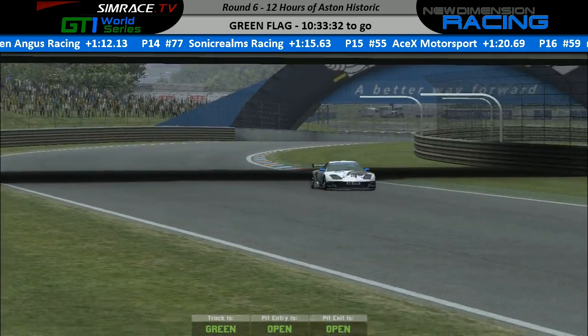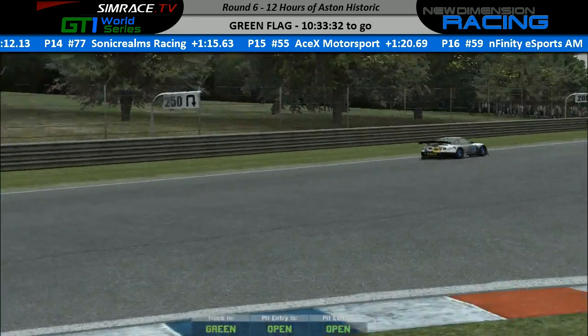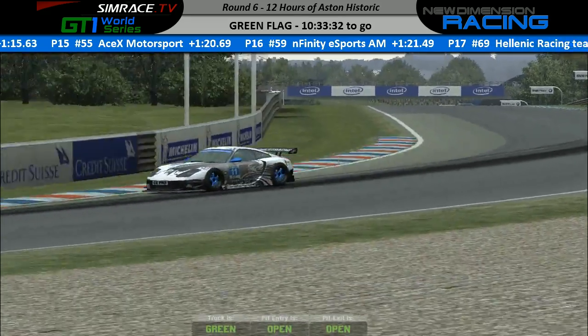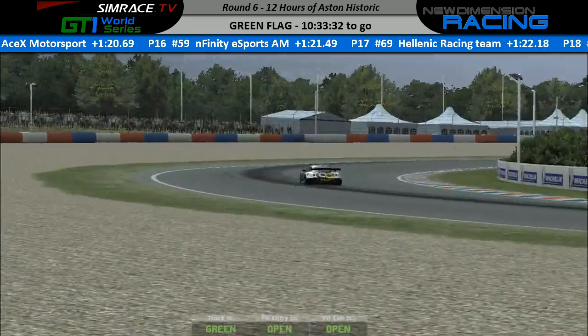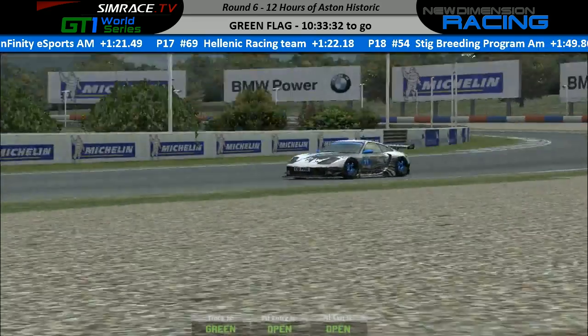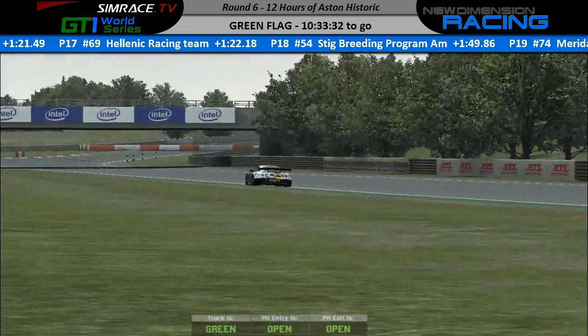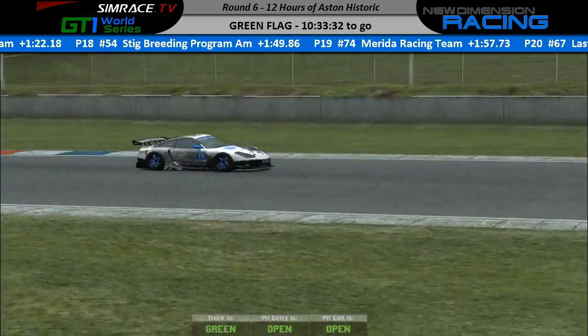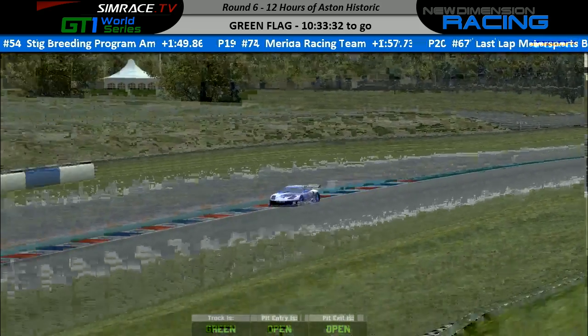Where is Genuine Racing 2 FZR? Did they just not start the race? Yeah, I don't think they started. No, I should get this tracker up, sorry. They're in 6th place. Genuine Racing 2? Yep. Back Nubs currently racing.